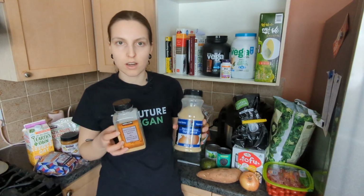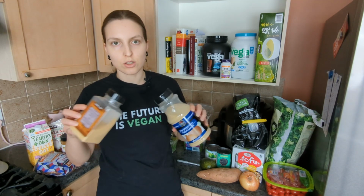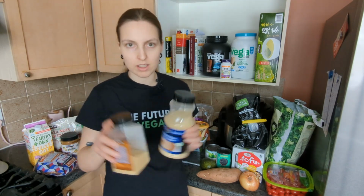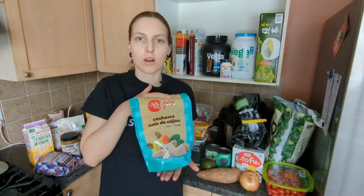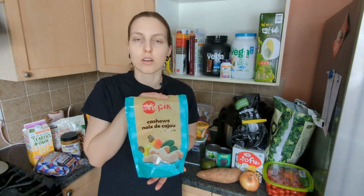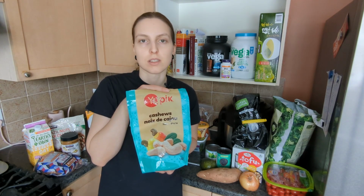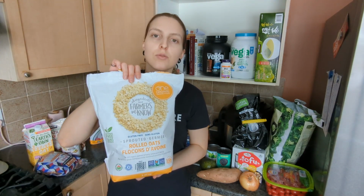They have garlic and onion powder, which is great to add to your avocado or to use to season your tofu or your sweet potato or those kinds of things. So any spices that you want to get, you should get. These are the raw cashews that they have, and you can use these to make cashew sauce, cashew cheese, and other cashew recipes that are vegan. They have really good sprouted oats for breakfast.